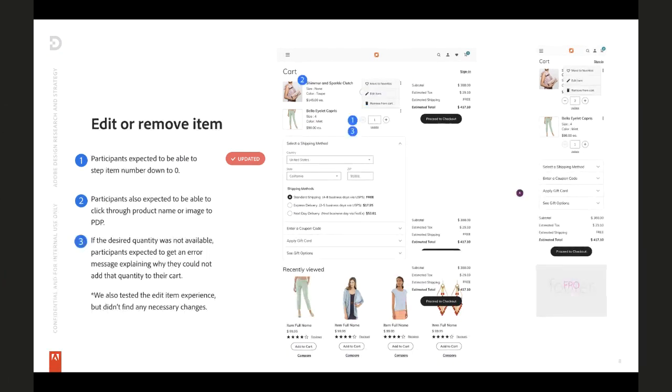Okay, so our next section, 2 of 5. This is really actions in cart, specifically editing or removing an item. We also looked at applying coupon codes, gift cards, that kind of thing, and messing with shipping options. But none of that really caused problems. So we'll focus on the edit and remove item at the top. The first thing we heard was that participants really expected to be able to step the item number down to 0. You can see in our prototype, the down stepper is disabled with one item. And so this is an update we've gone ahead and made.